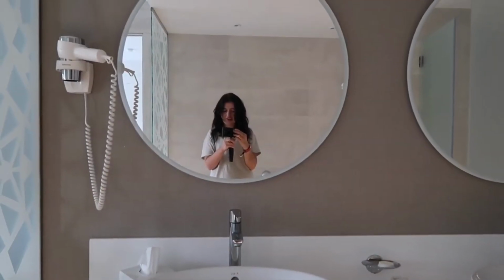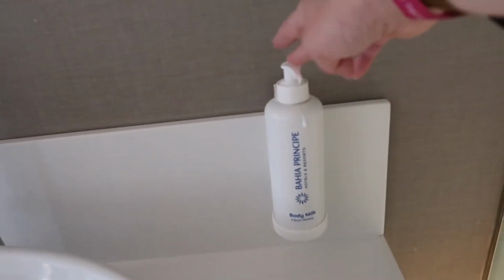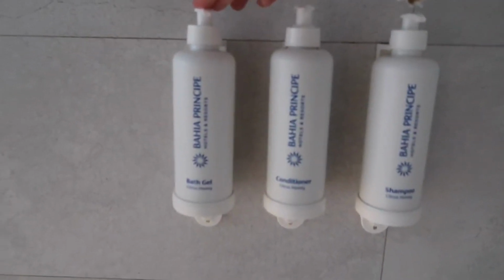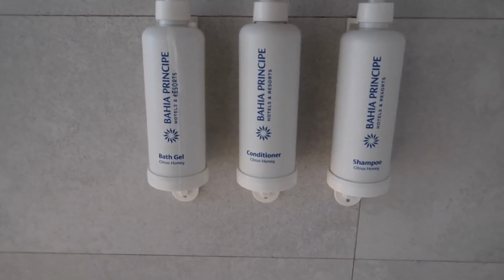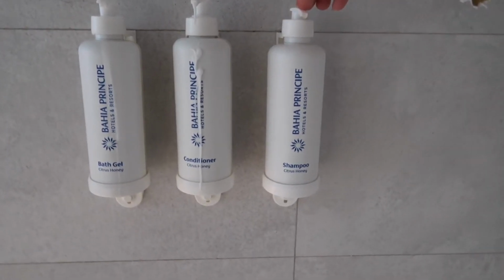Is there any toiletries in the room? So you get soap, body milk, and in the shower you get bath gel, conditioner, and shampoo.